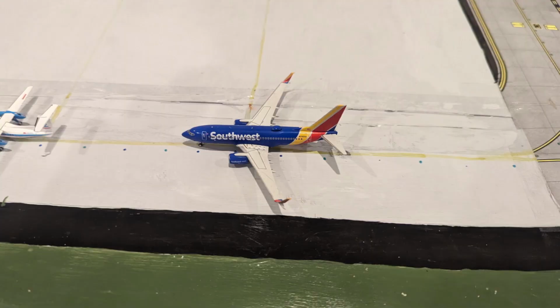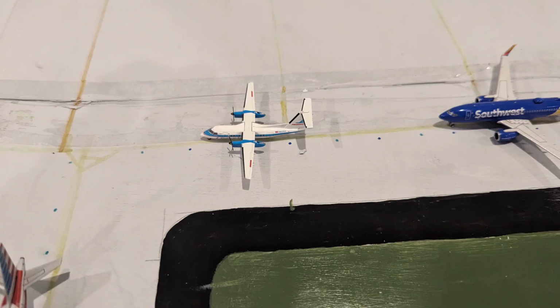Alrighty, moving on to our regular domestic aircraft here, we have the Southwest Boeing 737-700. He's taxiing for the runway, and he's going to be making a departure out to Palm Springs. And in OG here, we have this Piedmont 8Q100 in the Heritage Piedmont livery, of course. He's here lined up second in line for takeoff. He's going to be making a departure out to Charlotte.